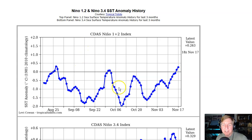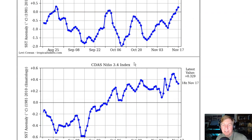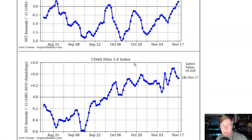Actual sea surface temperature trend in the Nino 1.2 region. Hey, look at this. Today and yesterday, for the first time in a very, very long time, we're above normal, by 0.2 of a degree, 0.263. Right there we are. But you can see how temperatures, even way back before August, have been way down below normal. They're kind of starting to wake up. This is pretty noisy, though. It's the official Nino 3.4 region that really matters.